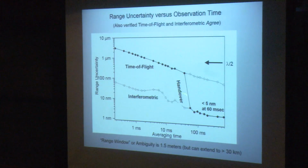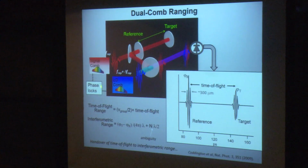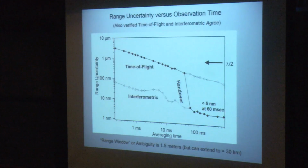And not only that, you can actually get these ranges to agree if you take into account the Gouy phase shift and other effects that will shift the interferometric measurement from the time of flight. So that works great. The problem, you might cringe a little bit, is these are fully phase locked combs, right? We have optical coherence between them, so it's not a simple comb.